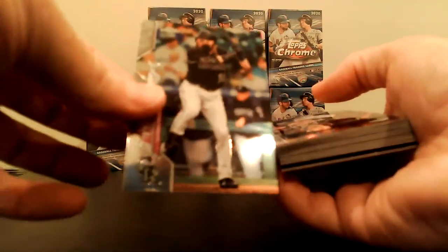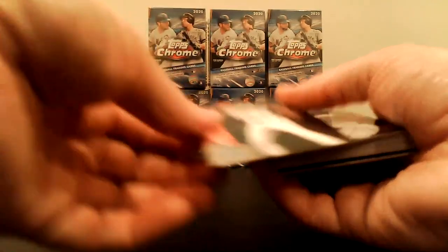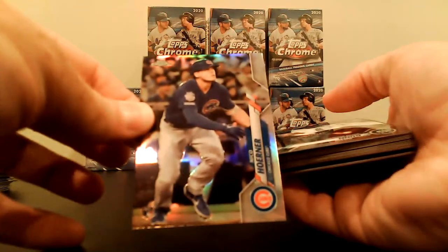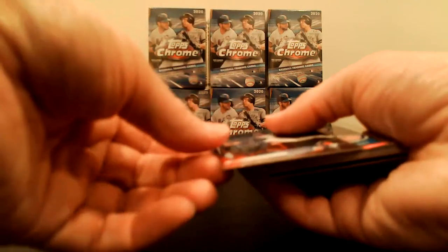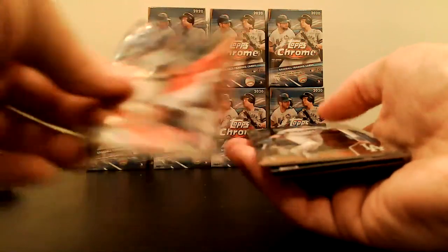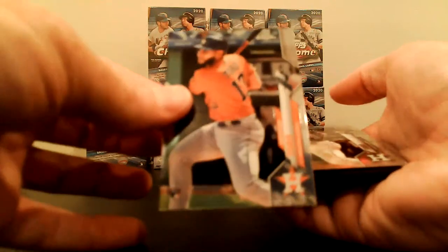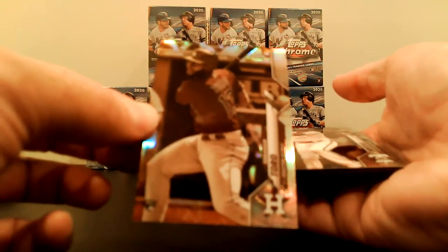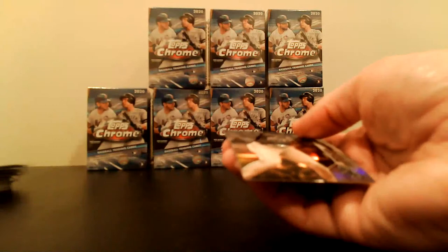Fulmer, Blackmon, Trea Turner, Prism, Tyborn, Iglesias, Sam Hilliard, Nico, Refractor, Justin Dunn, Mazara, Kevin Biggio, Chris Bryant, 85, Reese Hoskins, Rosario, Rios, Max Muncy, Refractor, Toro. And if you like Toro, you can see him in a sepia. Back-to-back Toros. Hoskins, DeJong, Moncada.